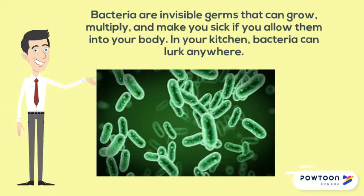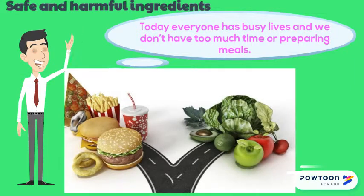In your kitchen, bacteria can lurk anywhere, like a spy avoiding detection. Bacteria can hide out on your countertops, utensils, and even inside the little holes of your sponge in the kitchen.